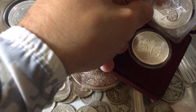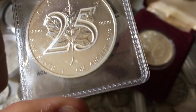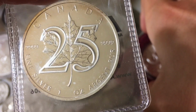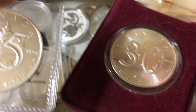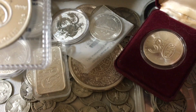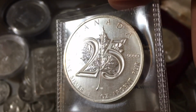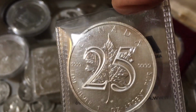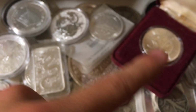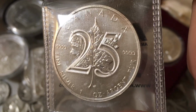So over here to the side, you can see that we have a couple little pieces of silver. We have the 25th anniversary maple leaf, and the 30th anniversary maple leaf. Absolutely beautiful looking pieces of silver. I've always been a massive fan of the maple leaf. Even the standard everyday maple leaf is just such a beautiful design. And if you throw the 25 or the 30 on top of it, for me, it's a work of art. I'm a big fan of how these look.